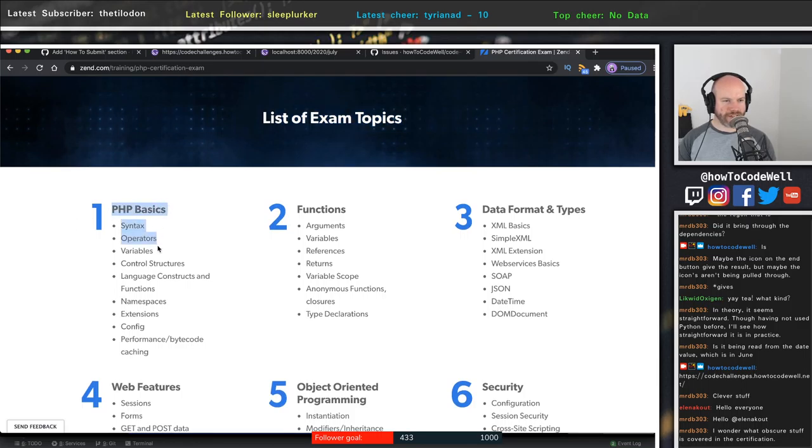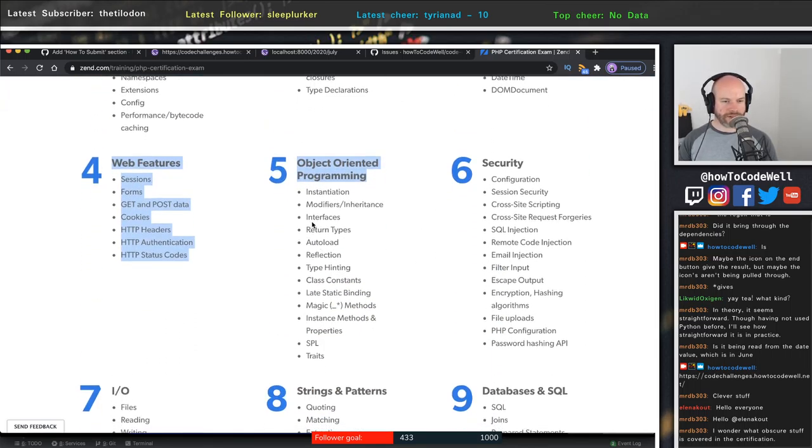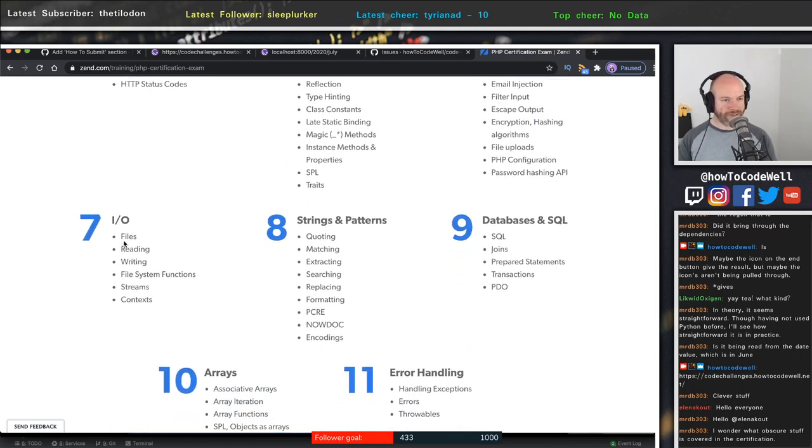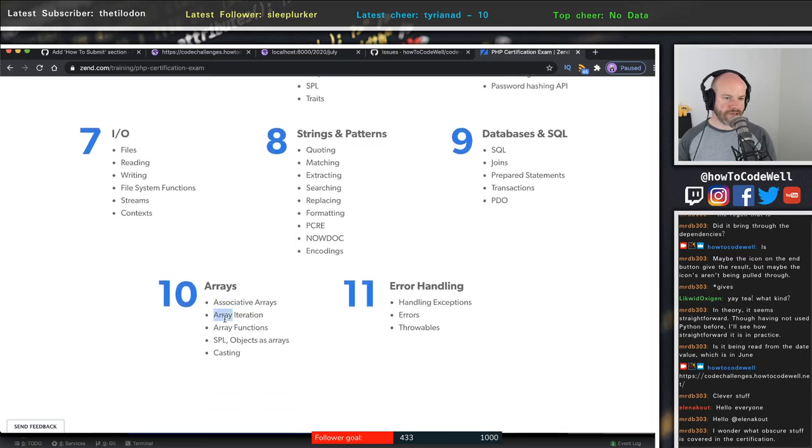Everything from the basics of PHP, so syntax, operators, variables, control structures, namespaces, extensions, configuration, performance, bytecode, caching, to functions, to data formats and types, object-oriented programming. You know, there's loads here: return types, auto-loading, reflection, type hinting, web features themselves, sessions, forms, GET and POST, HTTP headers, authentication, status codes, security, configuration, session security, encryption, hashing, then I/O, files, reading, writing, file system functions, strings and patterns, and then database stuff, so SQL, joins, prepared statements, transactions, PDO, arrays, associative arrays, array iteration, array functions, error handling, exceptions, errors, throwables.